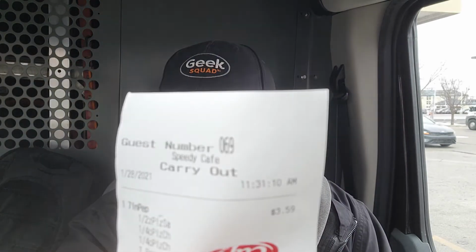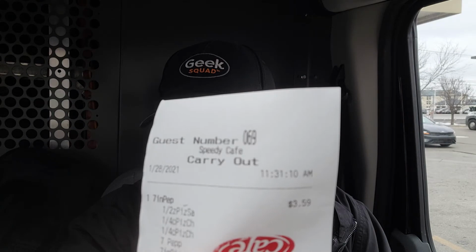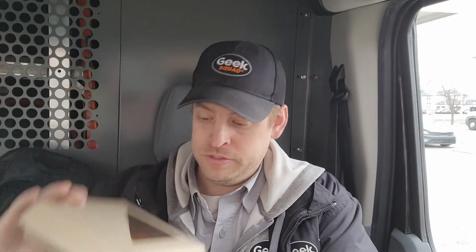Today, nothing fancy, we're just doing a little gas station pizza. We're at Speedy Cafe, which is Speedway, a gas station in my area. I was order number 69, and I got my pizza here. A little personal pan pizza.